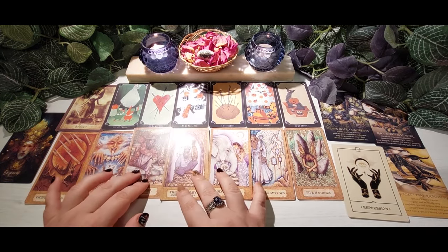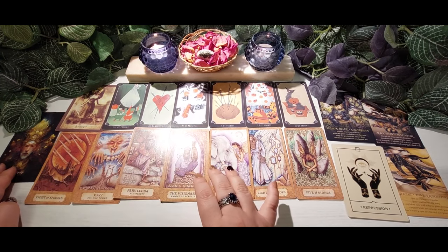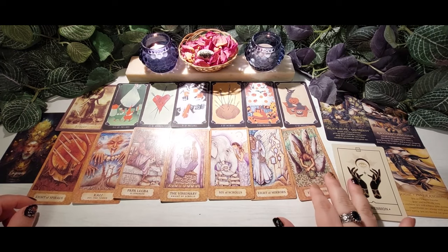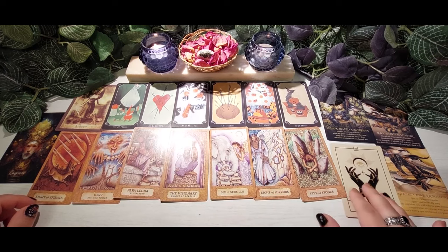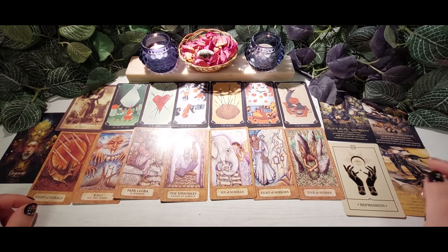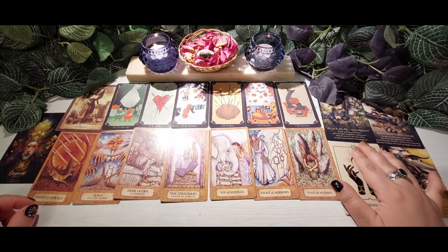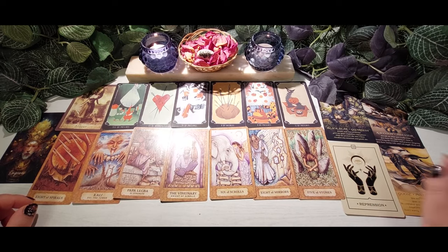So, pile number three, you have some consistent energies here. I mean, some continuous messages. But I'm going to start by reading the Oracle card. So we have Black Bear, Guardian, Gentle and Wise Protector. Give me your confidence and power. Help me protect the ones I love. Awaken my intuition and guide me.